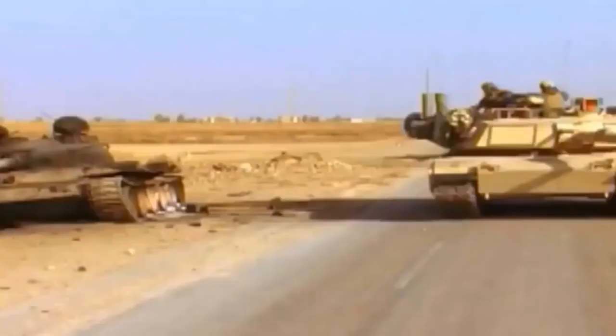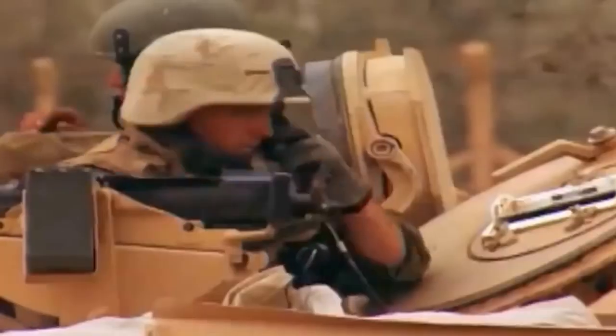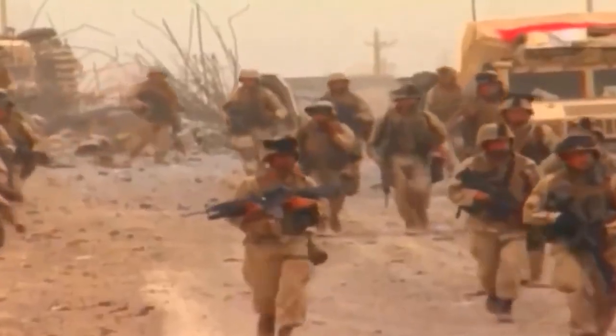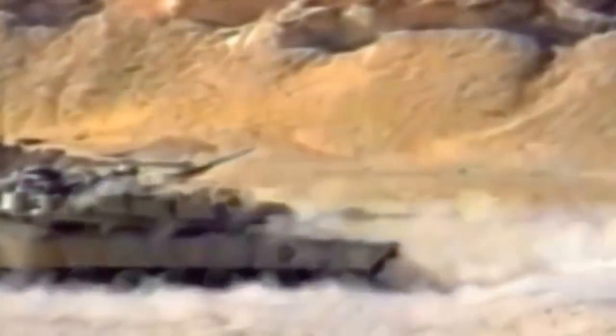It's the silhouette that brings fear. 70 tons of armored firepower that can kill once every 4 seconds. In every corner of the world, the tank has proved all-conquering. The iron fist that crushes armies and shatters morale.